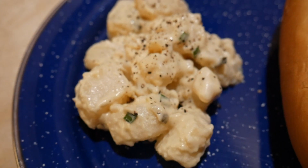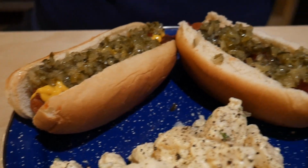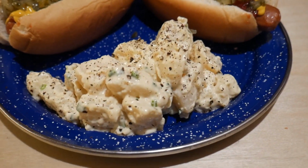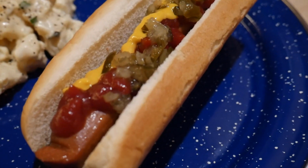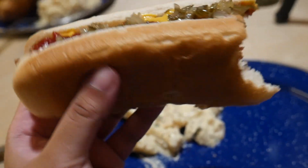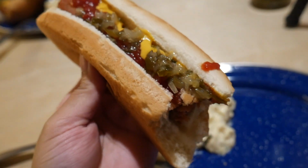I topped it with ketchup, mustard, relish, and then I had meal prepped this potato salad when I was back at home so that it would be set and marinated and all set to go for this trip. I just scooped that up onto our plates, and that was our first dinner of the weekend trip. It was really tasty, pretty classic cabin meal in my opinion.